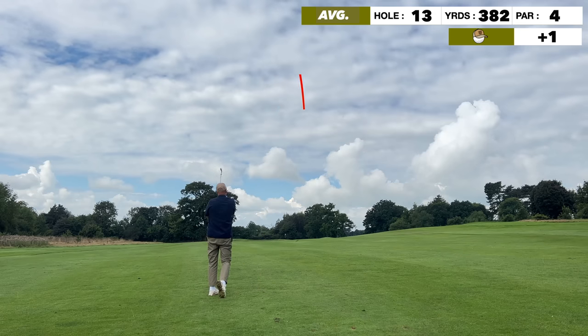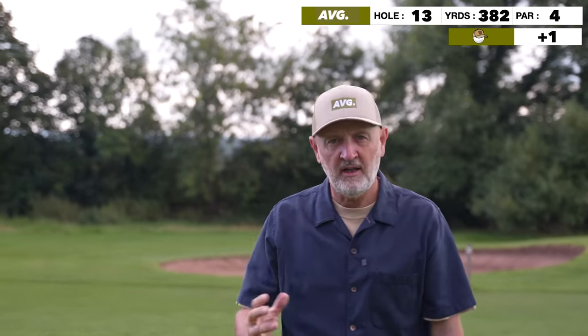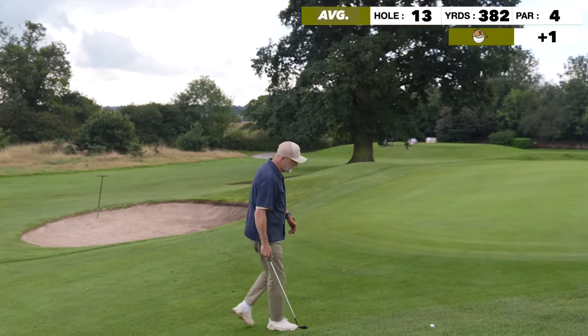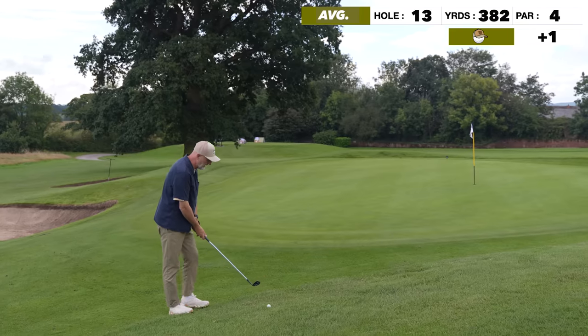I'll probably have cut it just a bit too much, or started it right of the flag. I don't think that'll be too far away distance-wise, but clearly the start line wasn't as I intended. It's come up a little bit short. It clearly wasn't the best of strikes, and I said the flag was front. It's clearly, well, it's almost middle to back.